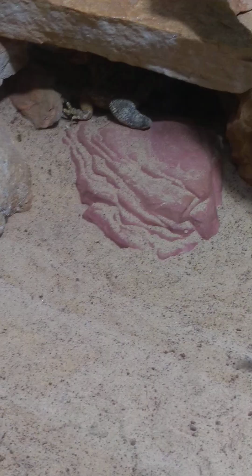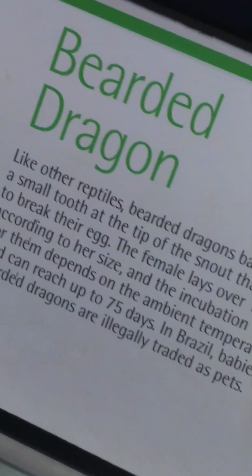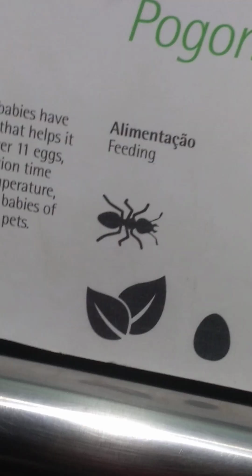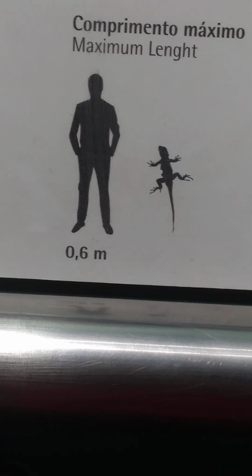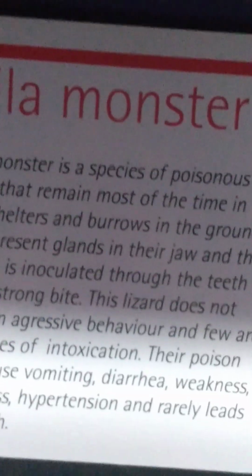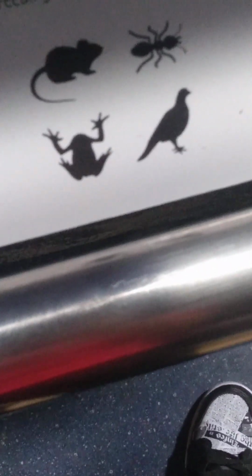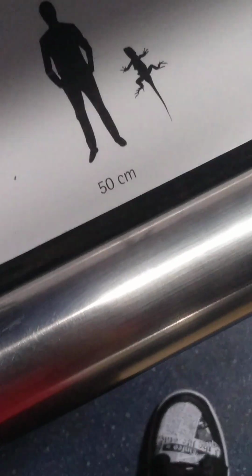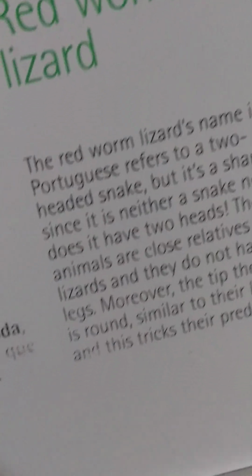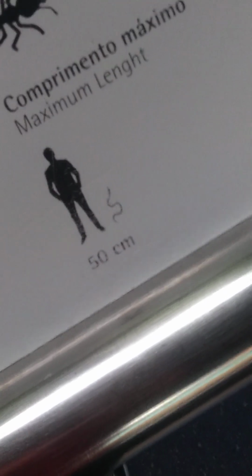Gosh damn it. This one's a lizard. It's a bearded dragon. It eats ants, eggs, and grass. The poor ant. 0.6 meters long. That one's laying eggs. It's a Gila monster. It's laying eggs, so we can't see it. Eats frog, bird, rat, and ant. 50 centimeters long. This is a rare one. Sadly, we can't see it. But it's a red worm lizard, and it eats ants, and it's 50 centimeters long.